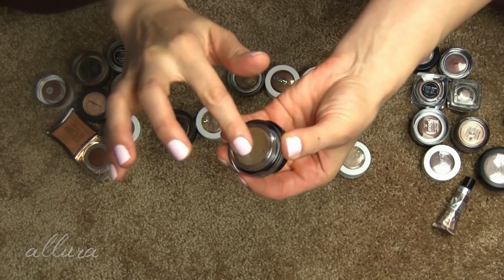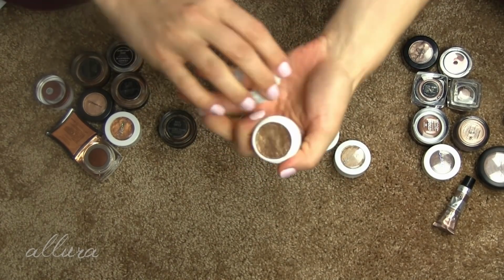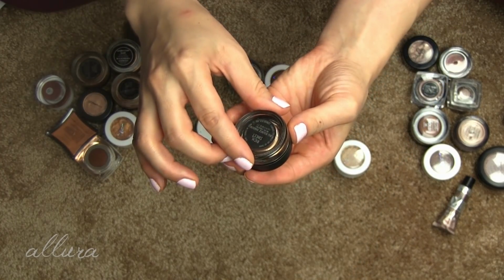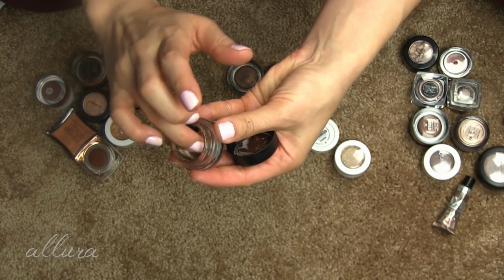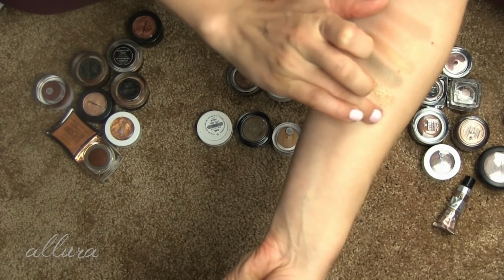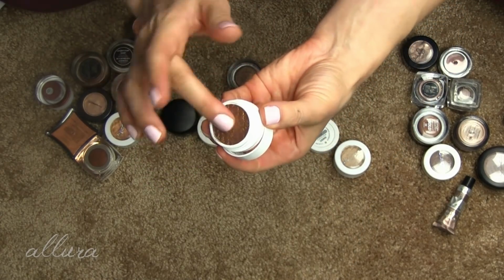A Shiseido Shimmering Cream Eye Color in BR709. ColourPop's Blaze. Super pretty. A MAC Big Bounce shadow in the color Rich Sweet. This one might be a little too dried out to even really get a good swatch. ColourPop in the shade On the Rocks.